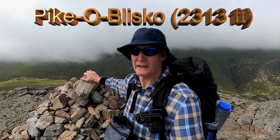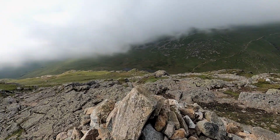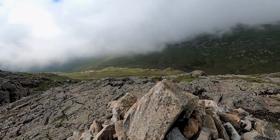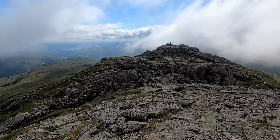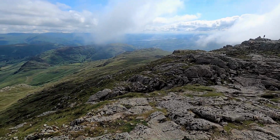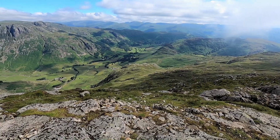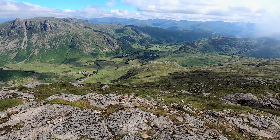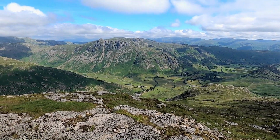Pike of Blisco in the bag. So I'll try and give you a 360. That's the cairn I was just on a moment ago. That's the route I came up, swing round and right down the bottom of the valley with those trees and those cars. That's the campsite. And then I've got to say the other side of this looks stunning.